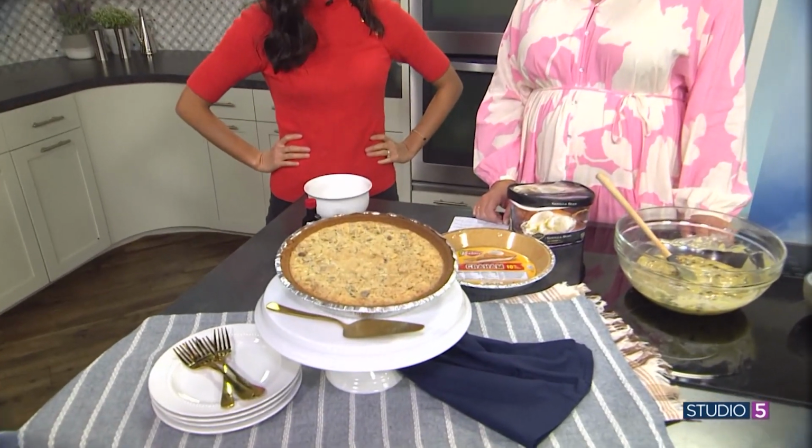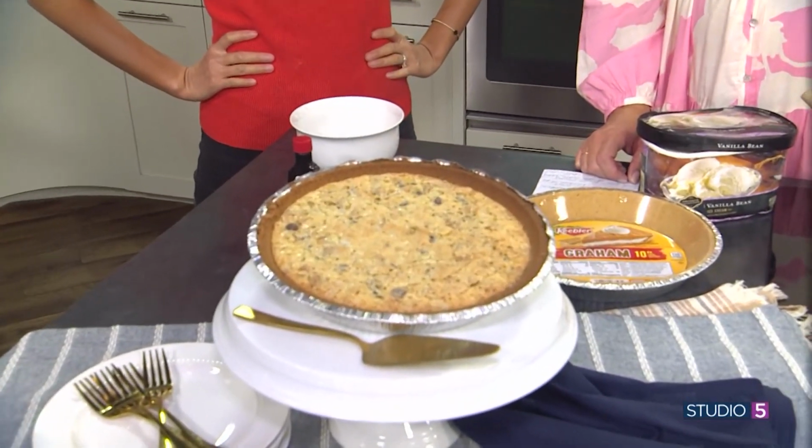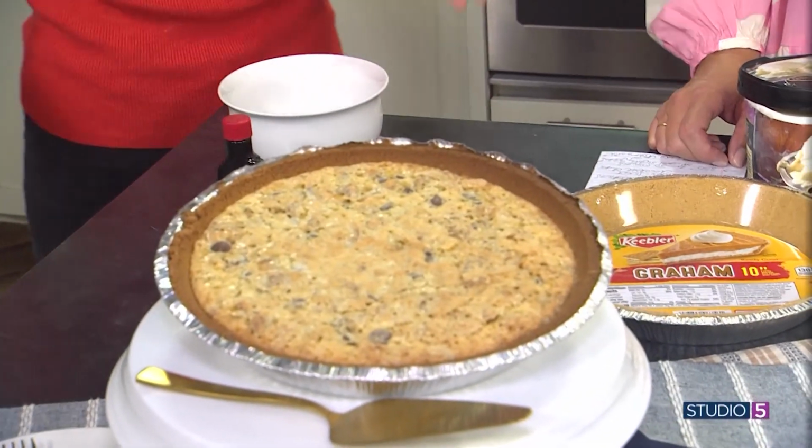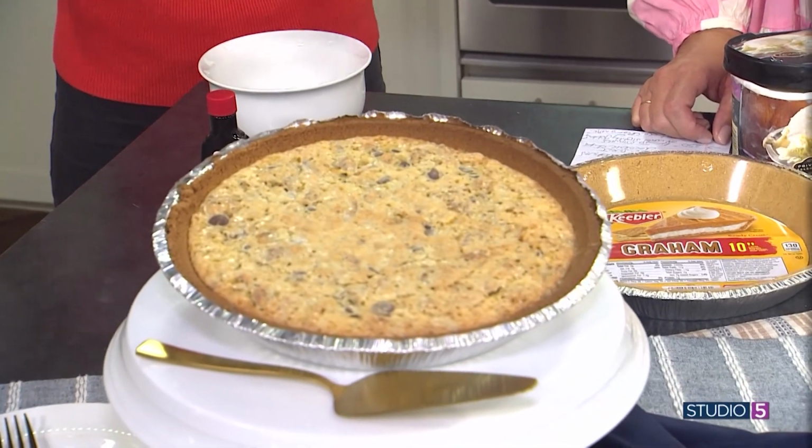All right, Karah. Well, we love you, and now we can love you and your family through this pie. Exactly. Through this tasty dessert. Thank you so much. For sharing a little bit of your family tradition. There you go. It looks beautiful. We're impressed with you already, and even more so now.